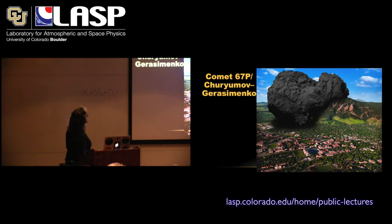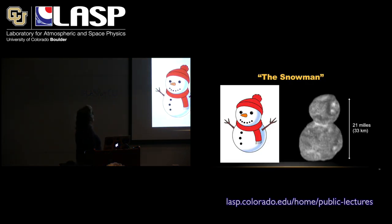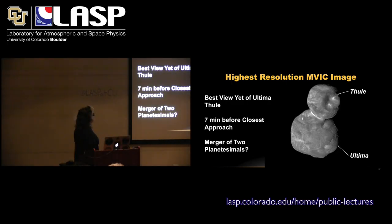For comparison, this is Comet Gerasimenko. I can never get that right. Anyway, CG, and that's for comparison in size. So this is the comet, very dark, very broken up, very altered as it has moved around the solar system. Of course, it was the middle of winter, so it had to be called a snowman. Kind of cool.